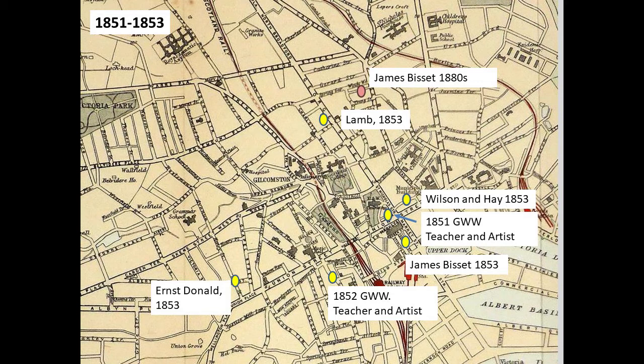Ironically, it's Donald's studio, which had closed only after a few years, that was probably the best placed for wealthier clients. This is on the west side, where larger houses and wide streets were laid out in the 1820s. And this is where Wilson had already set up a studio as a teacher, and when he turned to photography, he knew that it was a location suitable for an upper middle class audience.